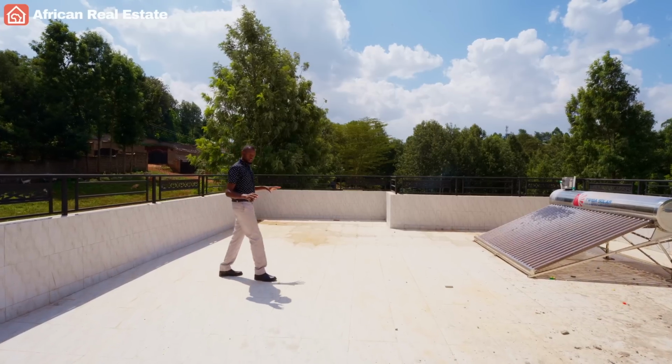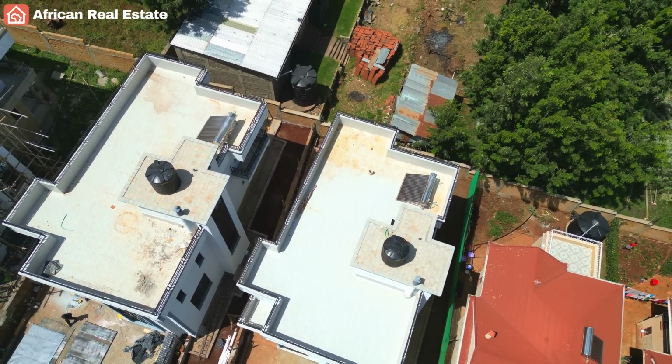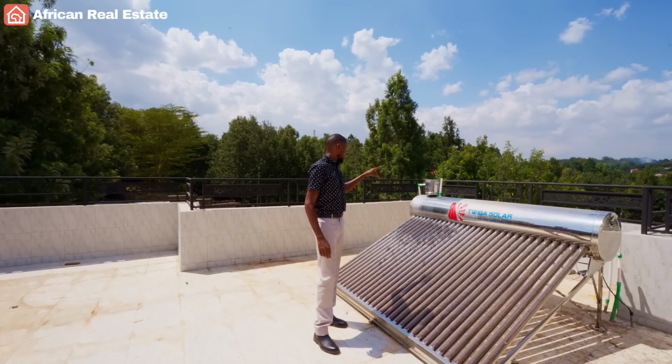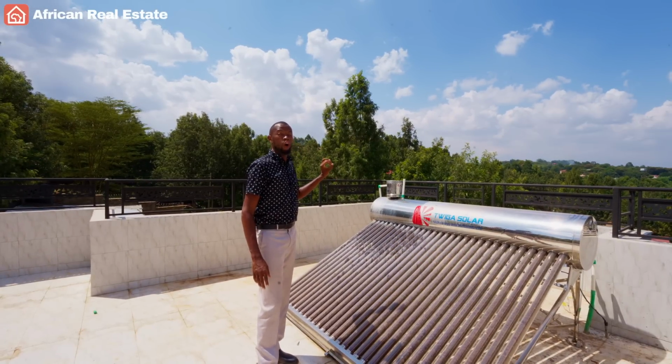This is one part of the roof deck, and it has been done very well. The size is around 100 square meters, and you are getting a solar water heater on this side. And it is crazy. The water is boiling right now. Just wait. You see? It's crazy hot.